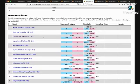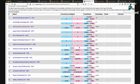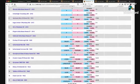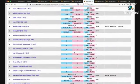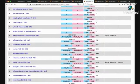We have Rory here, as expected. His influence is quite high, higher than in the dog we started with. That's because Miranda has him as a very influential ancestor. And then we can go on. We have Clonboy Oberon, we have Solomsted Max, and we have Concara. But what we'll see is that there's actually no common ancestors going on here, which are modern.